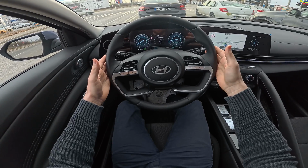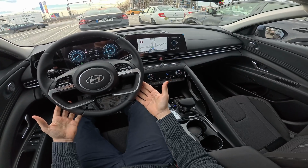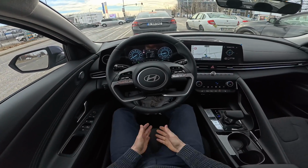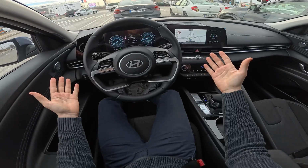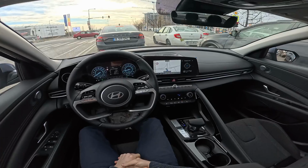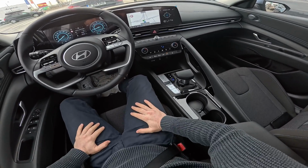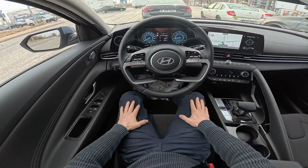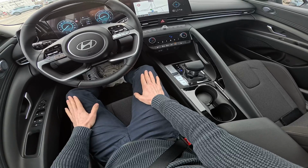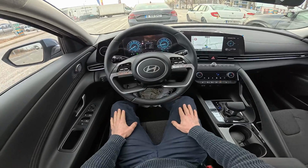I don't even know if the engine is on now. Yes, it's on. And I don't feel anything. I mean, sometimes it feels like an electric car. I don't feel whether the engine is on or not. Let's see. Yeah, it's on, and it's so silent. Crazy. Because it also has the start-stop engine function, and sometimes you're confused if the engine is on or not.